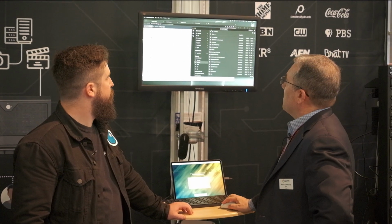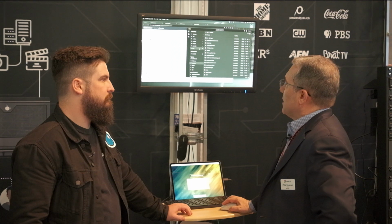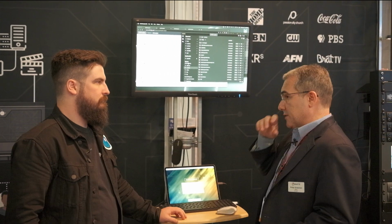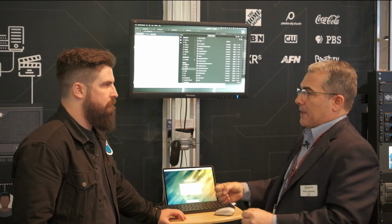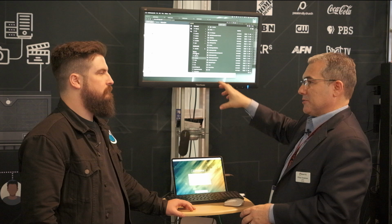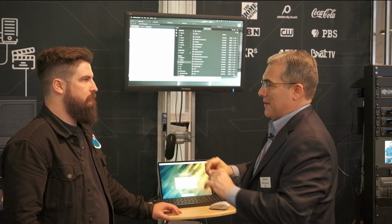So again, this is the way most of the people will interact with the system. Like I said, you can have multiple spaces, or excuse me, multiple nodes. So we have organizations that'll have their primary edit, and then they'll have a nearline system. And this will show you both those systems simultaneously in only the spaces that you have access to.